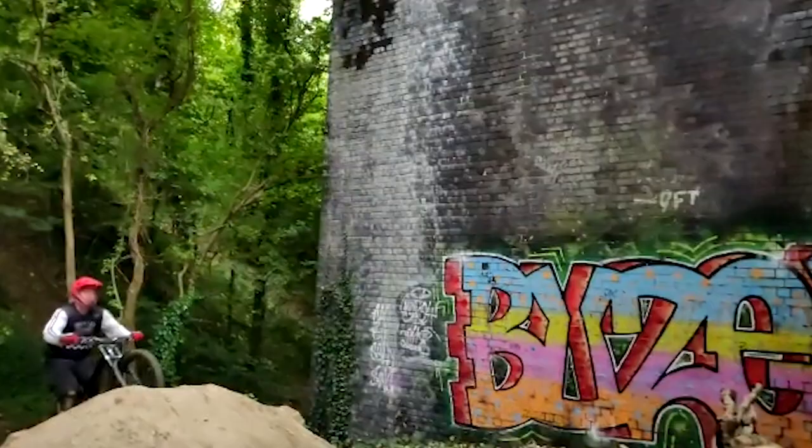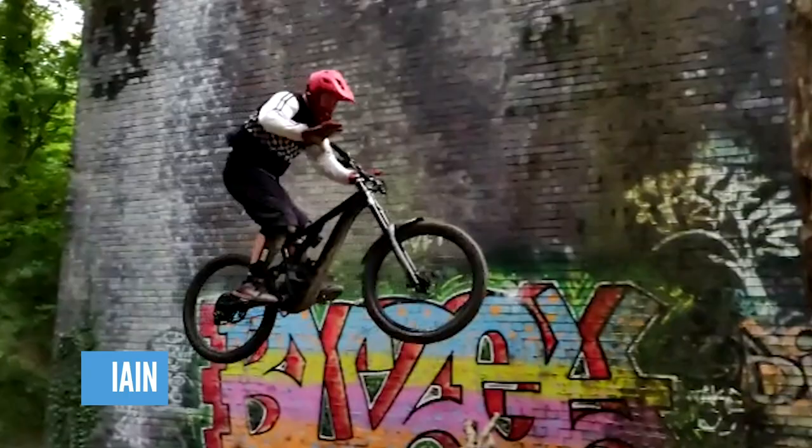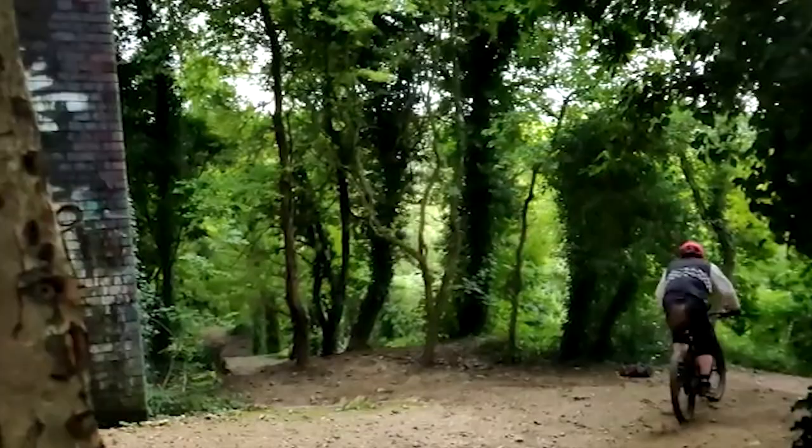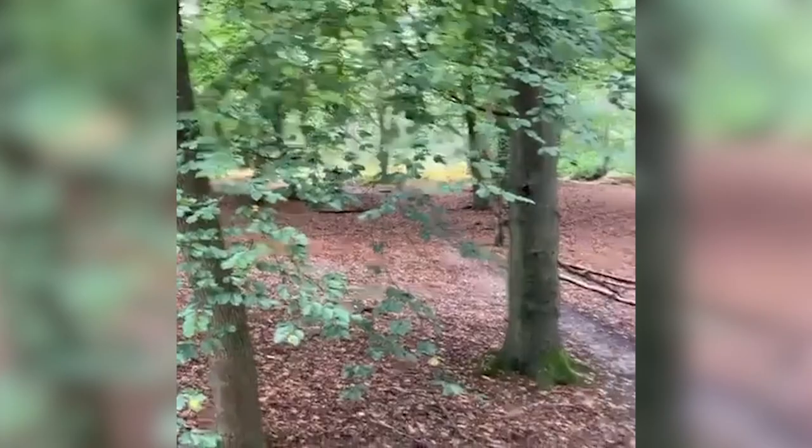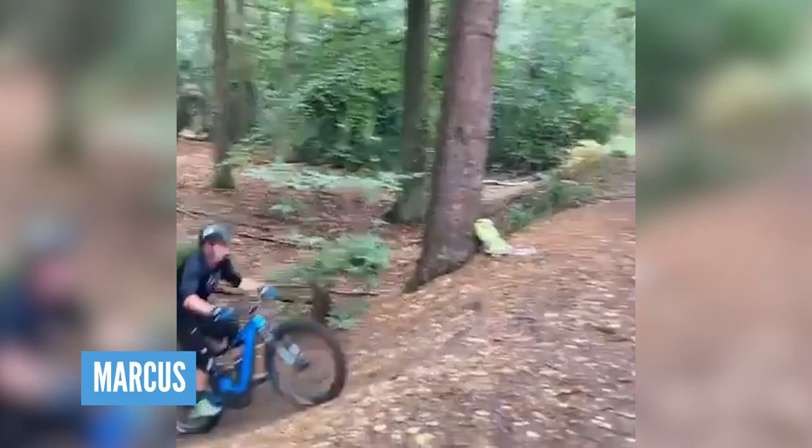First up, we've got Ian here sending this sweet no-hander on his Knievo up at Steetley Quarry. Pretty much textbook extension there and a great location. Nice. And we have Marcus, who has been hitting up some big jumps, but unfortunately been hitting the ground pretty hard too with this massive crash. Now that has to be one of the worst feelings ever, flying through the air with that front wheel down. Whew.